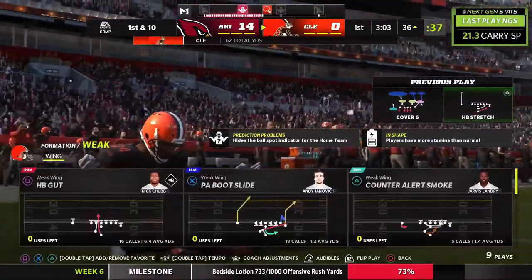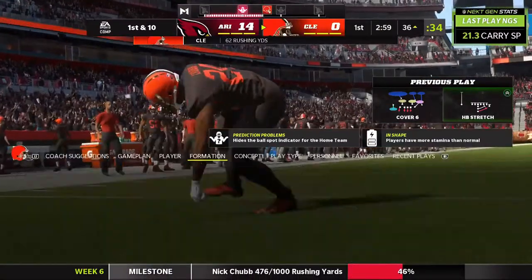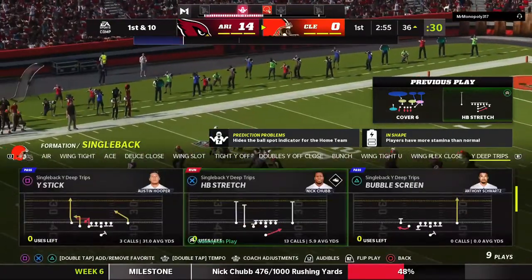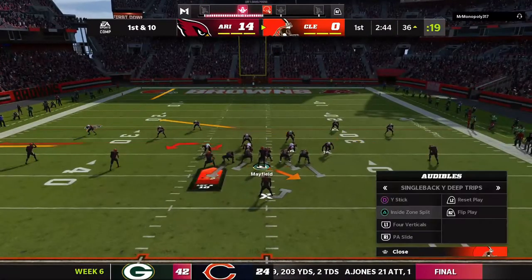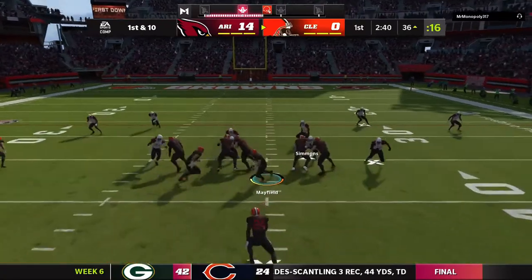62 yards rushing for him as he's got the afternoon off to a great start. Well, they came into this game saying it was important that they set the tone and show that they can run the football. I believe that they've done that here in the first quarter. So how about that for a chain mover? They're all the way down inside the 40 now for first and 10.